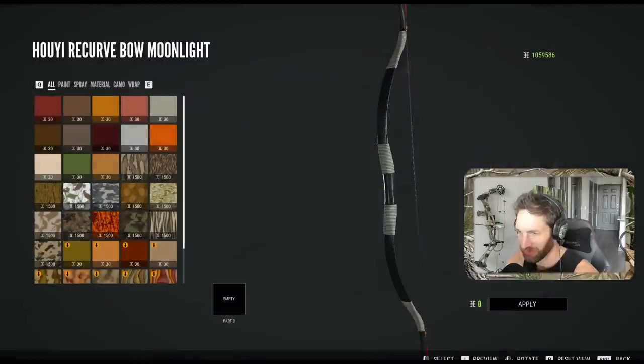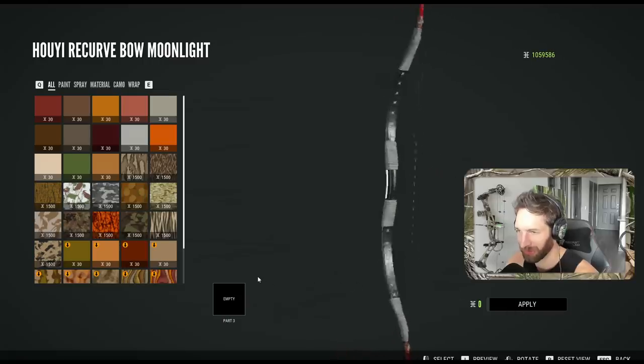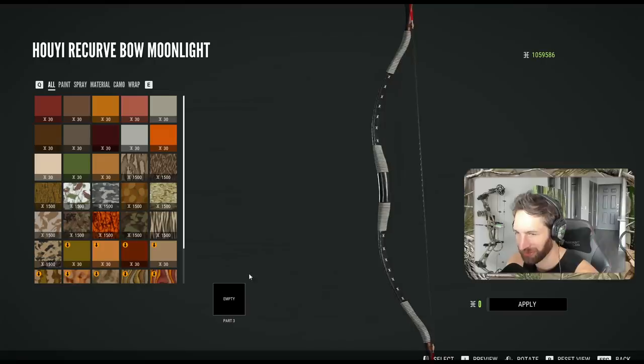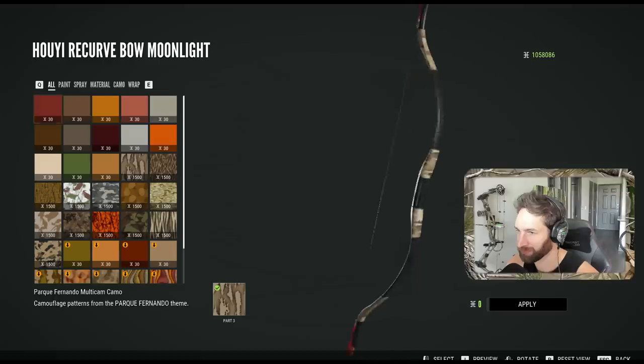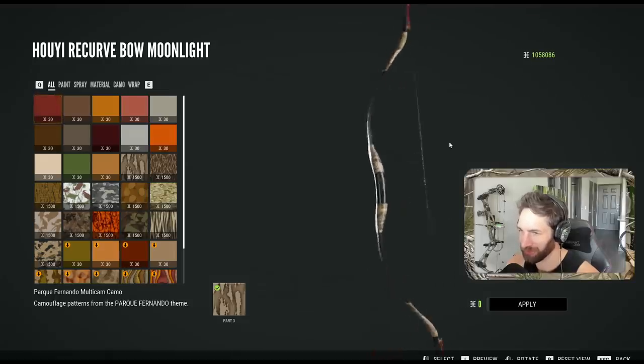Dude, I just thought of something. We're back here. I just went back to the lodge. We grabbed our tree stand and we're going to be grabbing the recurve bow. But what are we going to make it look like? I don't know, but it's going to be pretty sweet, I'll tell you that. All right, so we're going to make it look like that. We use this camouflage right here, Parque Fernando multicam. And since we can't camouflage the whole bow, that's going to be good enough for now.